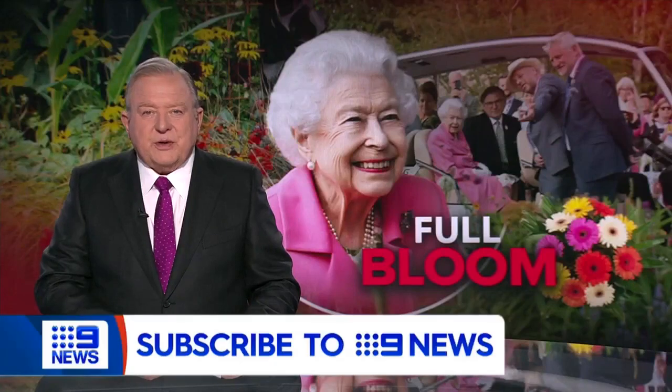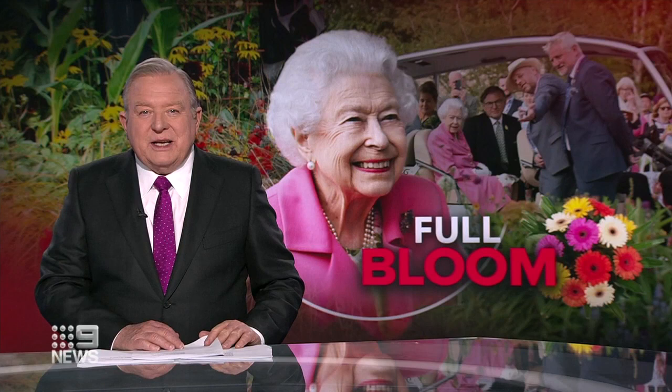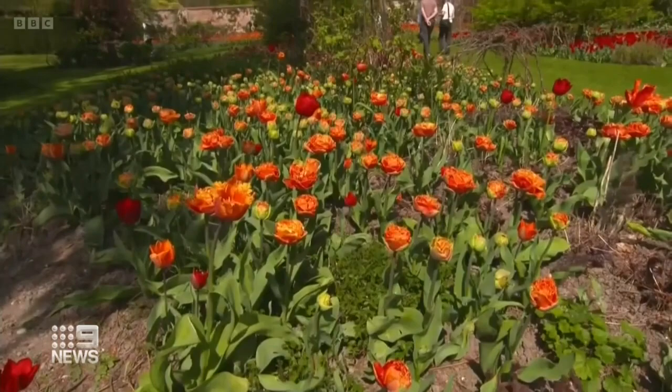The Queen's return to the public stage continues to gather pace, making a last-minute decision to visit the Chelsea Flower Show. The annual event is one of Her Majesty's favourites, and she certainly arrived in style. Ellie Walsh reports.